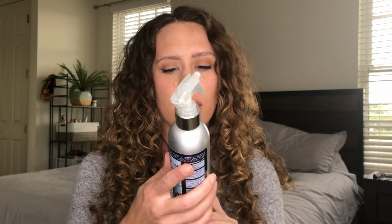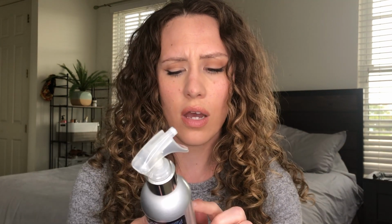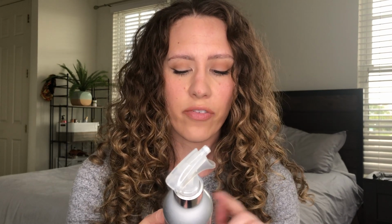Oh my gosh, it smells so good. You can use this for all sorts of stuff. Refreshing spray for tired hair, weightless leave-in, scalp massage oil, after workout cooling mist. It can be toner for your skin, and it just smells divine.